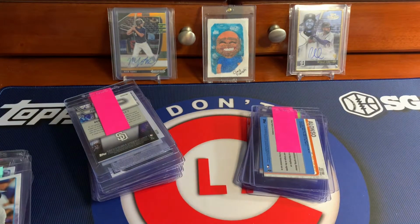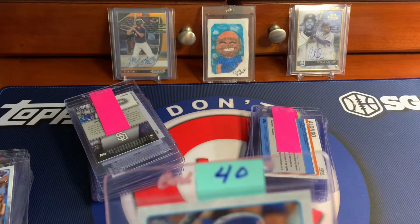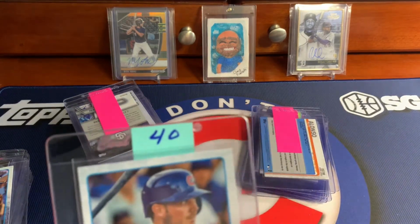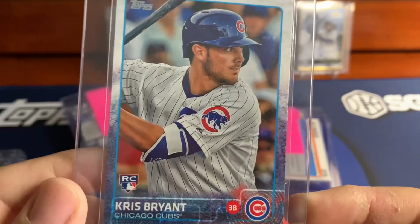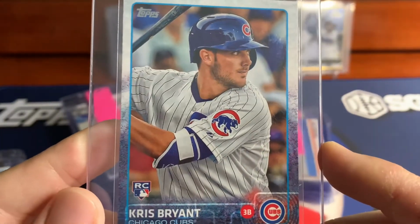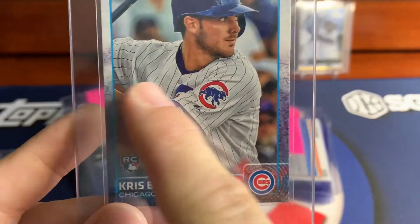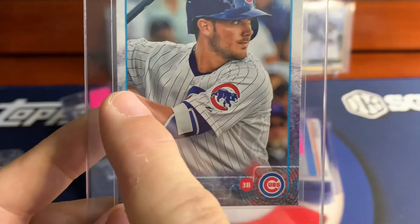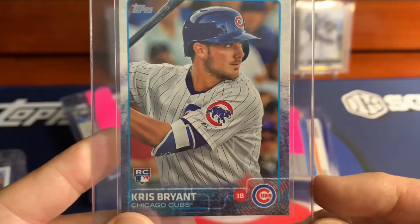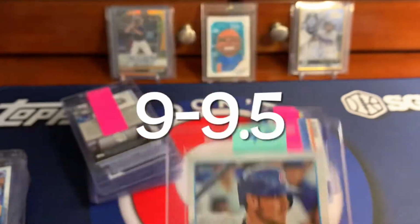Right, next is my only two Chris Bryant cards. Chris Bryant hopefully will stay a Cub for the foreseeable future, but if not, I can always trade this. So this is a good looking card. I've looked it over. The only issue I see is it being off center. You can see the difference here and there. 60-40, that might be generous. So I said anywhere between 9 and 9.5 on this one. I think that's fair.